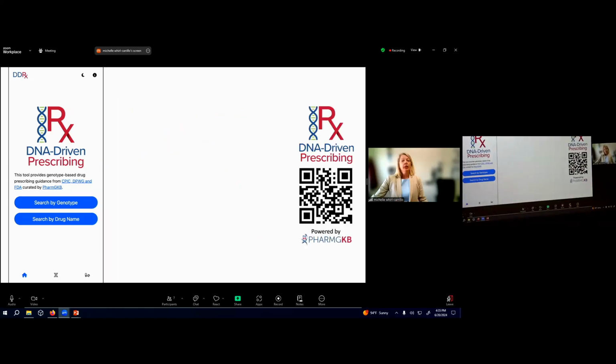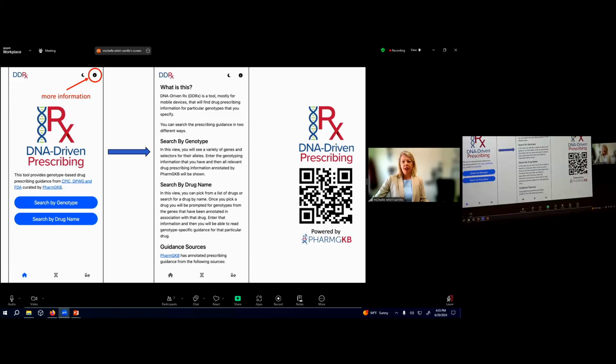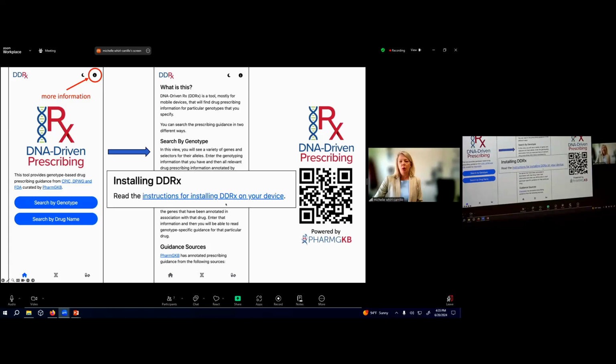Okay, so here is what the screen will look like if you go to this page. And I'm just going to show you that up in the right-hand corner, there's that little I. If you click that I for more information, it will take you to a page that has some information on it. We're still fleshing it out, but it has most all of the guidance there already, most all of the directions. If you scroll down this page, there is a section about installing this onto your device. So if you follow these directions, then you can get like, this is a mobile app. It's not an app from the App Store, but you can still put a little icon on your phone or your iPad that will be a direct link to this if you follow those instructions.